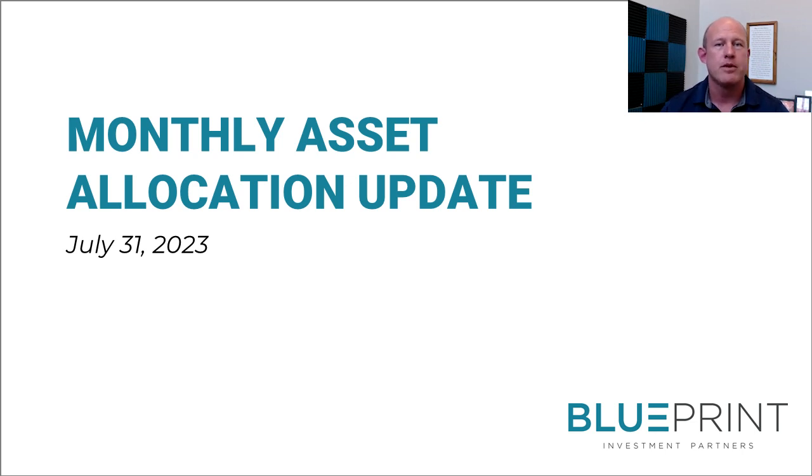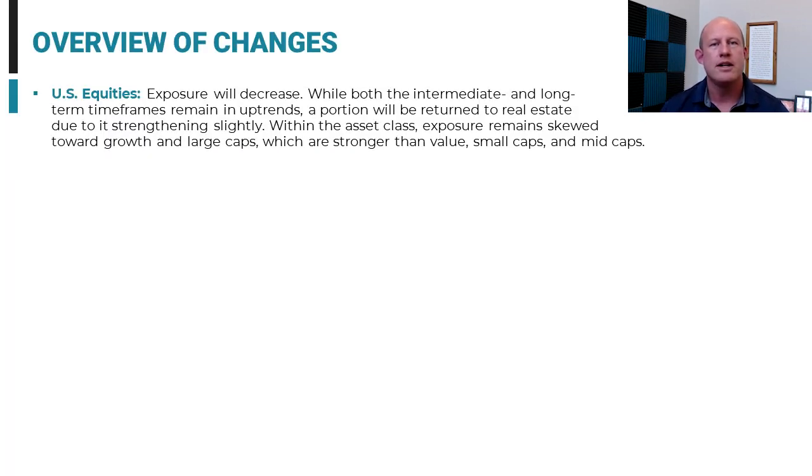So as we head into August, what asset allocation changes are happening within the Blueprint portfolios? Well, relative to the last few months, there's quite a bit happening. So first of all, U.S. equities. U.S. equity exposure will decrease.